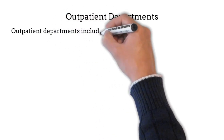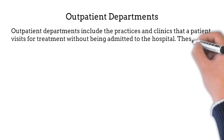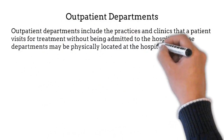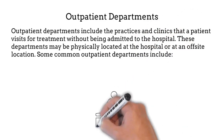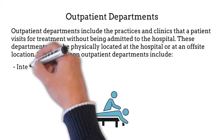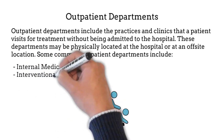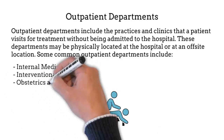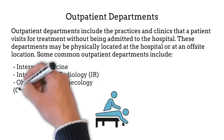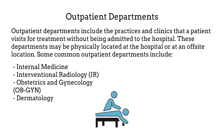Outpatient departments include the practices and clinics that a patient visits without being admitted to the hospital. These departments may be physically located at the hospital or at an off-site location. Some of the common outpatient departments include internal medicine, which focuses on prevention, diagnosis, and treatment of conditions that affect the internal organs. Interventional radiology, which uses imaging machines to diagnose and treat diseases. Depending on the size of your facility, IR services may be provided during an inpatient stay.